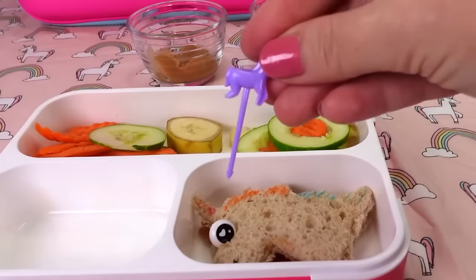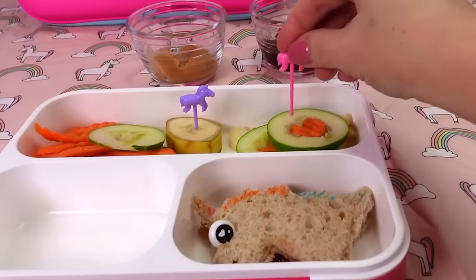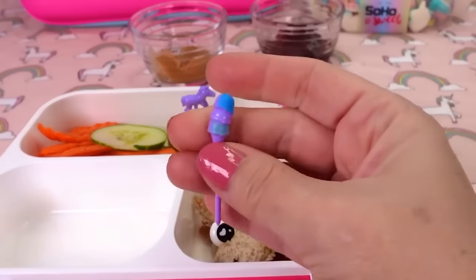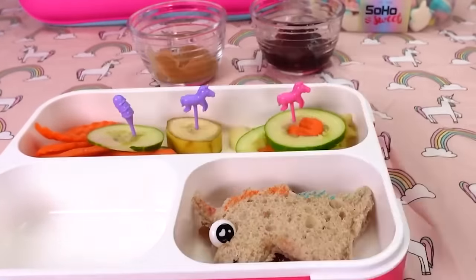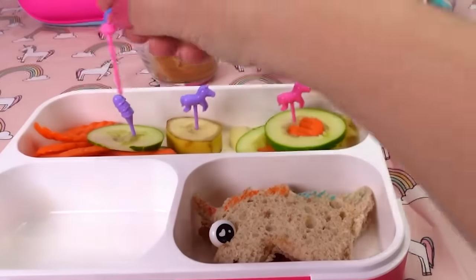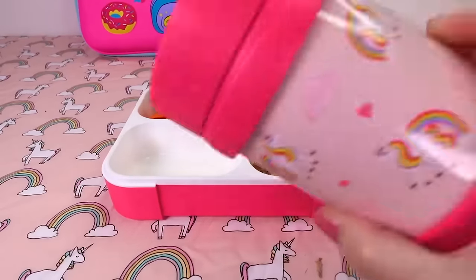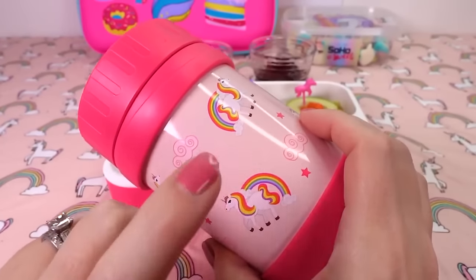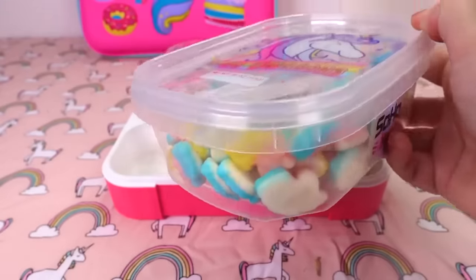And we can put little unicorn picks into our food to help pick them up and eat them. Ooh, this isn't a unicorn, but it is an ice cream cone. That's so cool. And there's even a rainbow. That looks adorable. The biggest surprise for Phoebe will be what we put in this thermos. But first, we need to add some dessert.